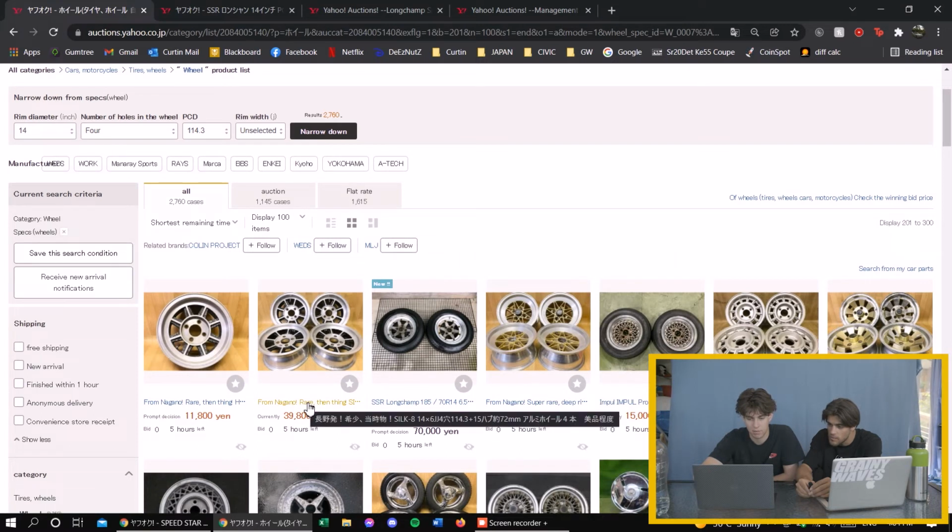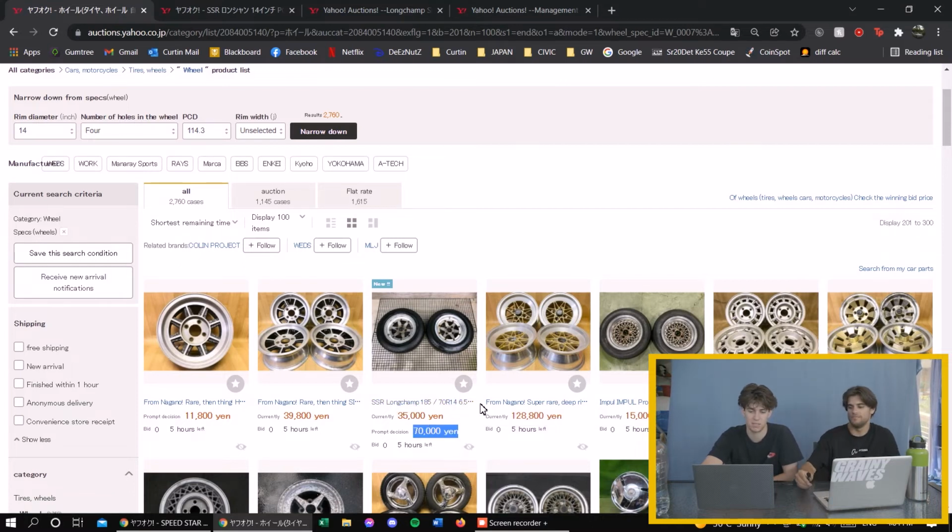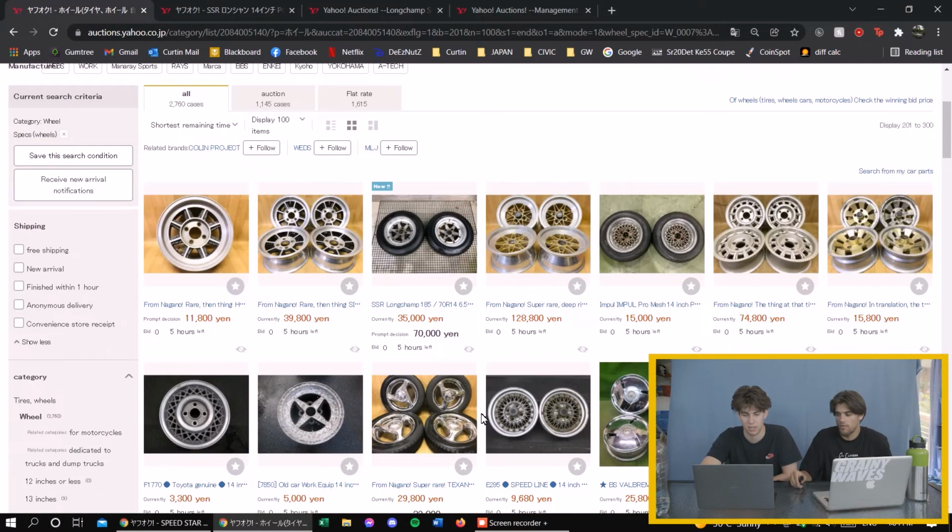A full set, 14x6 minus 8. Then there you go. 14x6.5 Longchamps. But that's a lot that they're asking, 35,000 just for a pair. 14x6.5. Not genuinely ideal. Stay away from that.